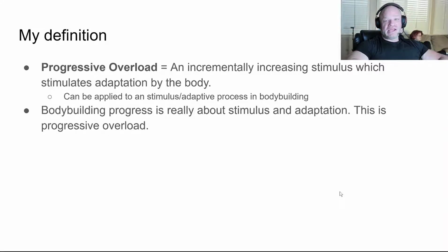It is an incrementally increasing stimulus which stimulates an adaptation by the body. Now, this can be applied to pretty much anything in bodybuilding. And bodybuilding really is, at its core, about stimulus and adaptation. This is what progressive overload is. We're constantly throwing new stimulus at our body to get bigger, to get leaner, to get harder, to get more tan.